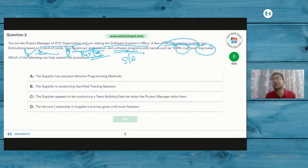And what best fits in seamlessly is obviously XP, or the extreme programming methods, which is option A. Now, even if you are not aware completely of extreme programming methods and you get this bumper question out here, you go ahead and see option B.